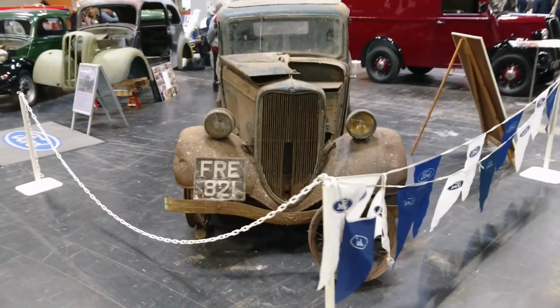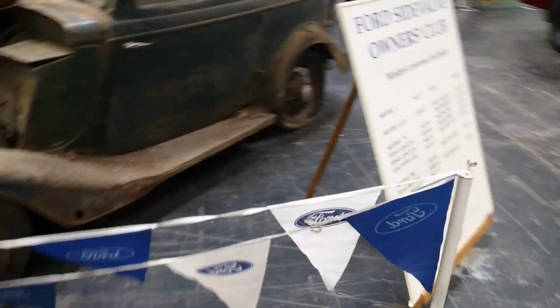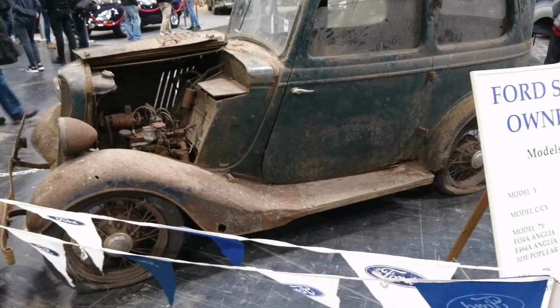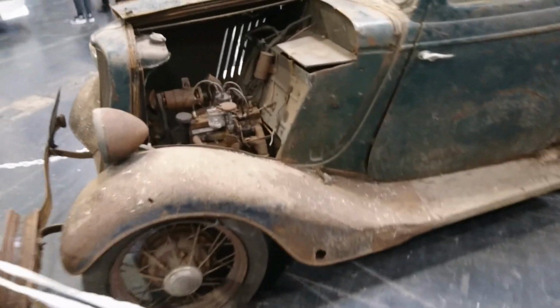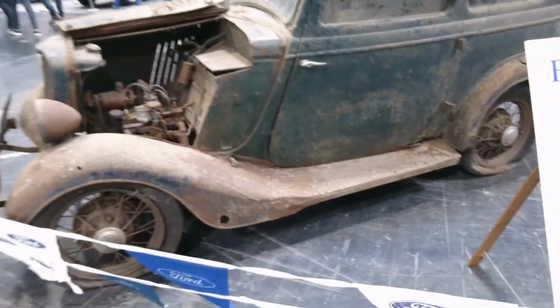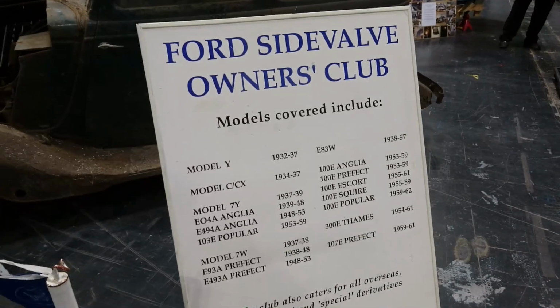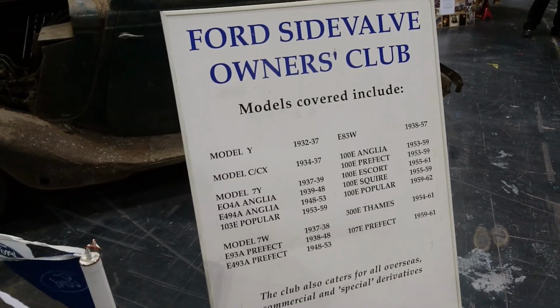Got some much older Fords here from the Ford Sidevalve Owners Club. That must have been in a barn for quite a long time. Goodness gracious me. That's a brave person who's trying to take that on. And there's a little chart of all the Fords that they cover right away through to 1961.